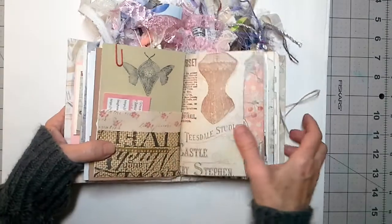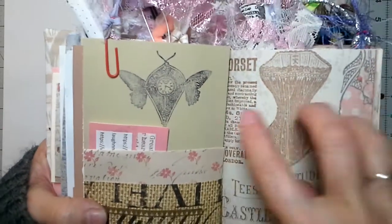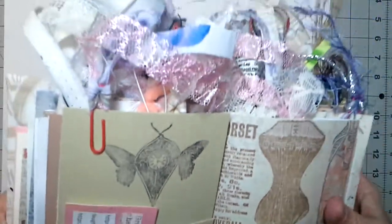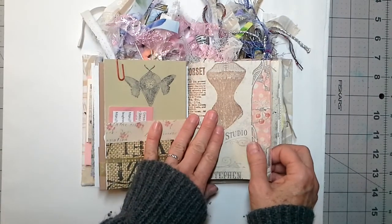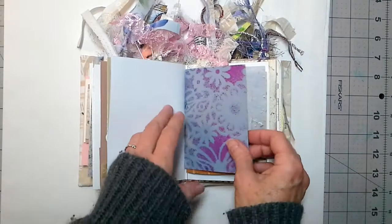This is a sweet little Tim Holtz stamp that says time flies, and it's the body of a moth, and then there's a clock face right here, if you can see that. And another pocket of fun papers for you to play with. This is about a Duchess corset. I don't even want to think about that.